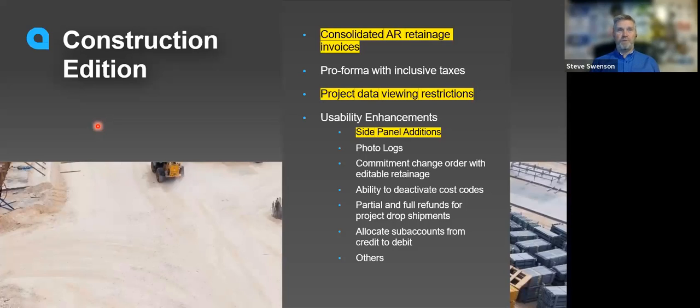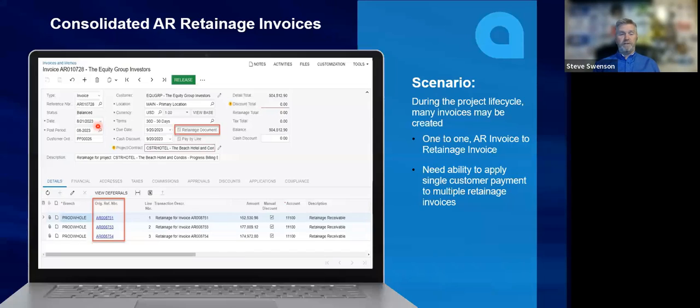This seems like a simple thing. Acumatica added AR retainage, so when you bill your customers, you can actually do holdbacks of 10%, 5%, whatever is necessary. What ended up happening was those invoices got created when you needed to bill that retainage. You created one invoice for every AR retainage.